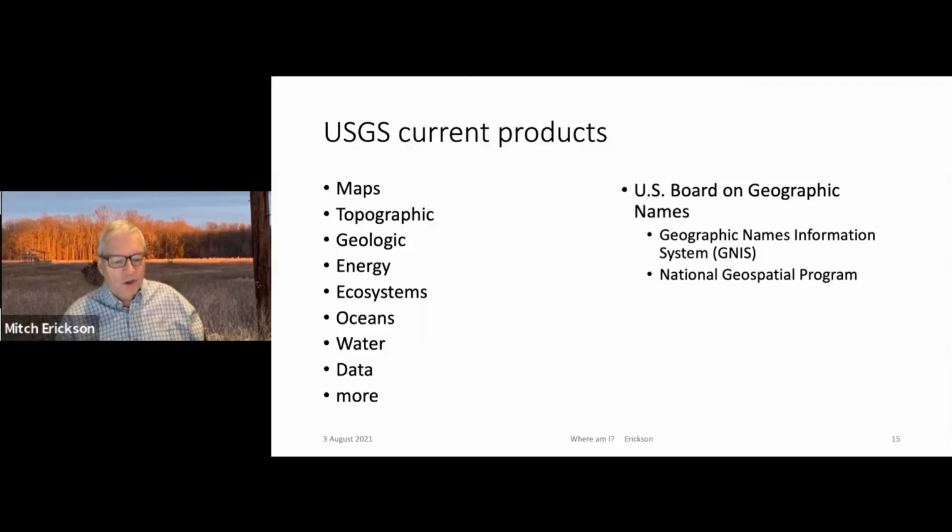Just quickly, we all know the USGS maps. We all know their topography. I just showed you an example of a geologic map, and there's all these other things that they have. And they also do some policy things. They are the ultimate arbiter in the United States of the geographic names. So sometime, I don't know, 20, 30, 40 years ago, somebody made a decision that in fact, the mountain would no longer be Mount McKinley, but Denali. So that's the kind of thing that board would decide upon.